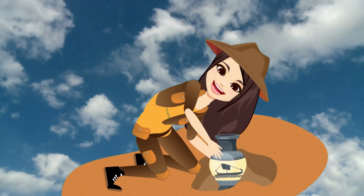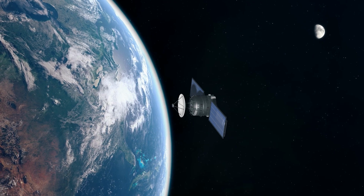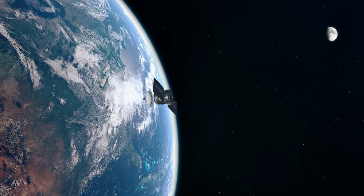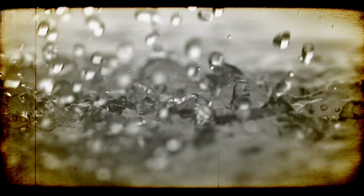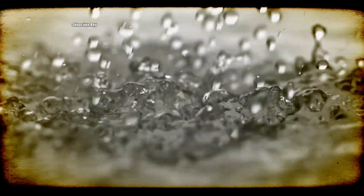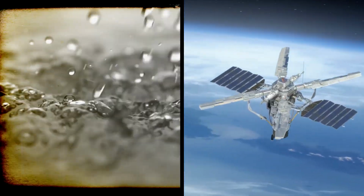Archaeologists are continuously making new discoveries about the Mesopotamians, and now, thanks to modern technology and satellites, the mystery of the enigmatic construction may have finally been solved. British Museum archaeologist Sebastian Ray was able to identify traces of an ancient water canal that passed directly through the structure thanks to excavations and satellite imagery.